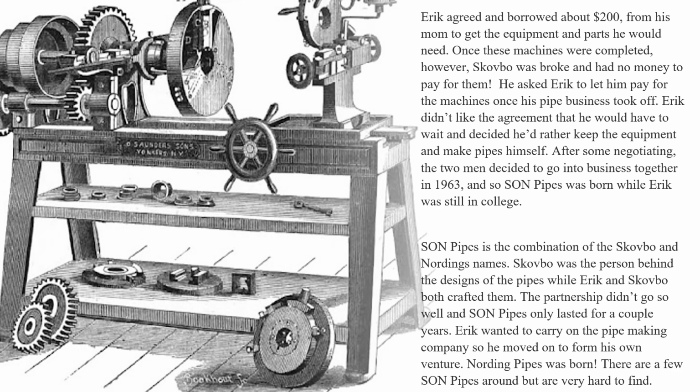Well, he asked Erik to let him pay for the machines once his pipe business took off, and of course Erik didn't like that arrangement, and he didn't want to wait, so he decided that he'd rather just keep the equipment and make the pipes himself. After some negotiating, the two men decided to go into business together, and in 1963, Sun Pipes was born while Erik was still in college.